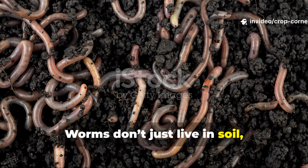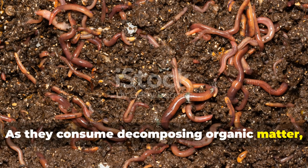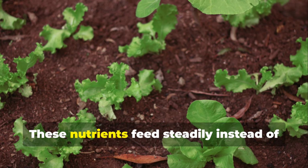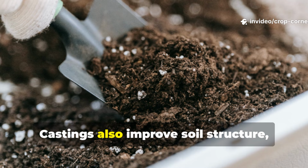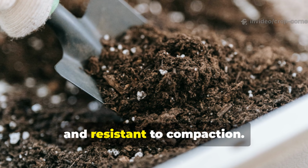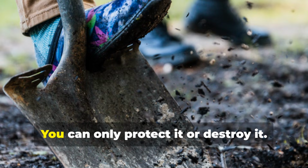Worms don't just live in soil, they manufacture it. As they consume decomposing organic matter, they produce castings that hold nutrients in plant-ready forms. These nutrients feed steadily instead of flooding roots all at once. Castings also improve soil structure, making it crumbly, resilient, and resistant to compaction. This is not something you can replace with bottled inputs. You can only protect it or destroy it.